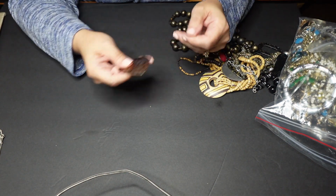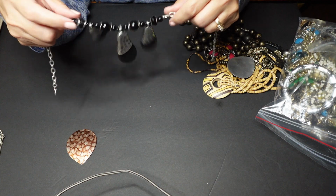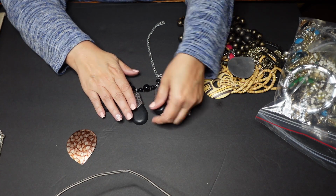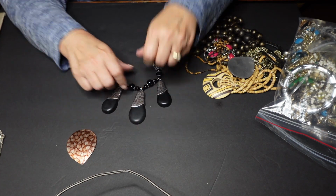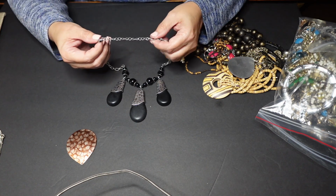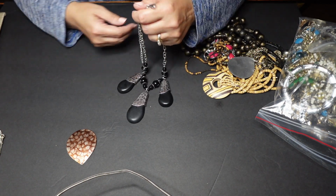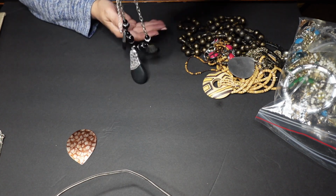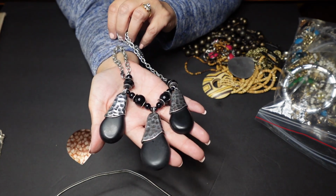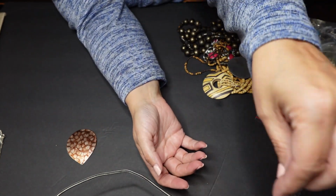Single earring that actually needs a hook on it, so we'll see what we get with that. This is a silver tone and black. Those are acrylic for sure. Silver tone black. It's got a nice extender on it. And the wear is not bad on this necklace, so I'm going to put this in my maybe pile. I'll take a second glance at it maybe after I clean it up a little bit, and we may put that one up for sale.